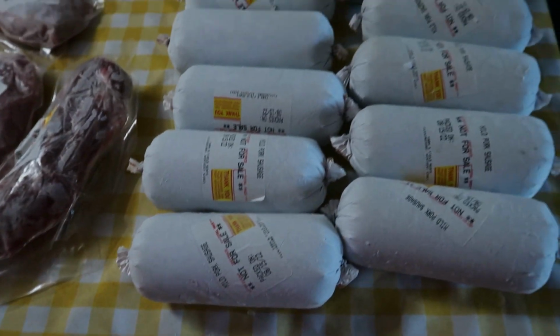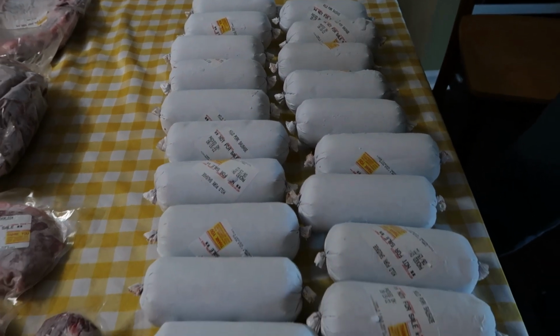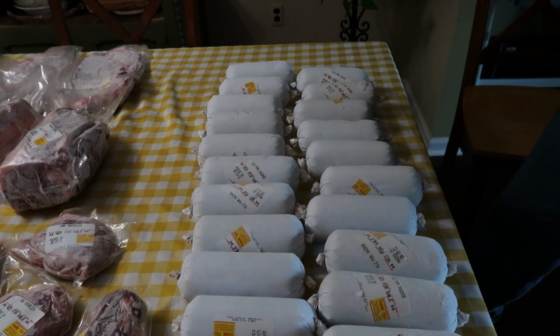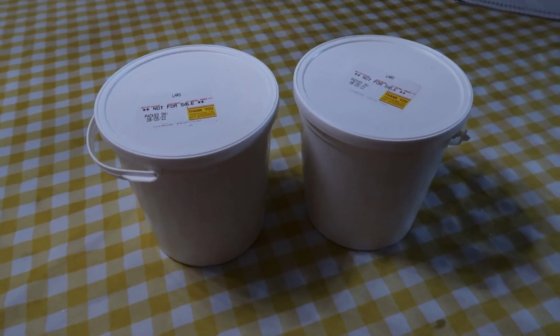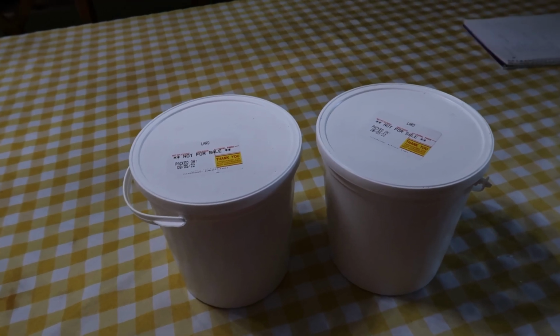And then we have the sausage here. How many rolls of sausage do we have? 23 rolls of sausage. And I almost forgot the lard that we got. That was 10 pounds worth, so 2 5-pound buckets. All right, so now you saw what all we got. So here is what we paid.